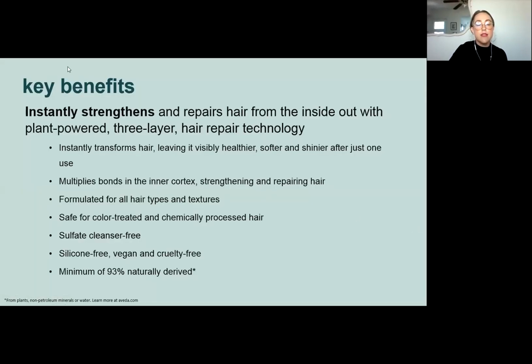All right, what does this do for us here? Key benefits. Some of these claims and just instant little notes that you can have on the fly to share with your guests. What does this product do? Why is it so great? One of the things that we really talk about here is this 3-layer hair repair technology, which I'm going to speak to you of.